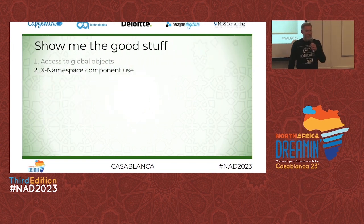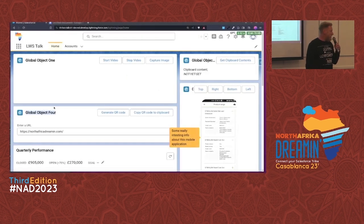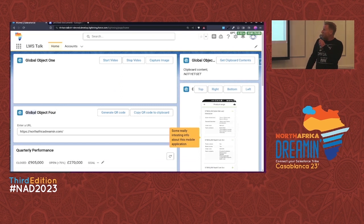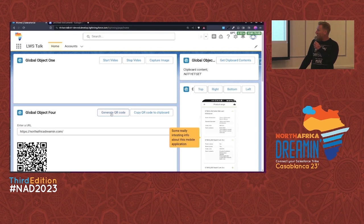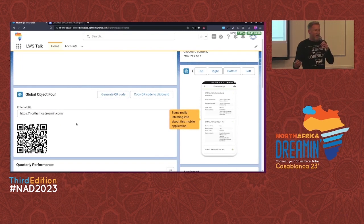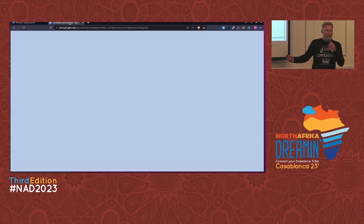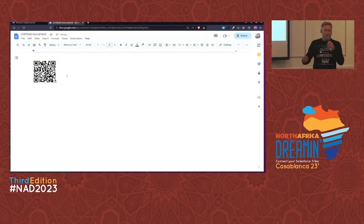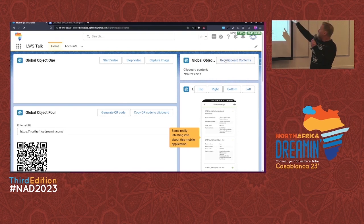Next use case for Lightning Web Security is the cross-namespace component use. So if we go back to Todd's video, I've got global object 4 here that's going to generate me a QR code. We're just going to do that now using Canvas, which is cool. But I'm just going to use the standard right-click, copy that image. It's quite blurry, but I'm going to paste it into a Google Doc, or Todd's going to paste it into a Google Doc just to show that that image is in my clipboard. And then I'm going to try and paste that into my little text component at the top here.